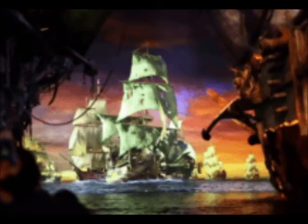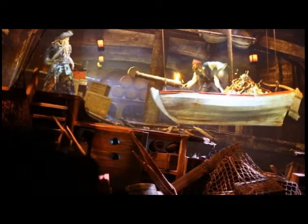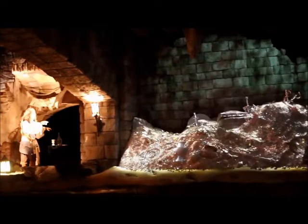And then your ride vehicle goes between two huge pirate ships that are actual physical ships, not just screens. The two fight via screen some more as you go through the voyage. Sparrow, of course, defeats Davy Jones, and an explosion happens, and then you go backwards down a hill, sort of like the Maelstrom. And then you see the animatronic Jack Sparrow and his treasure one last time before exiting.